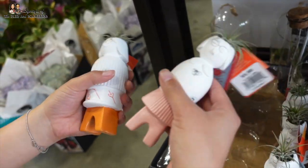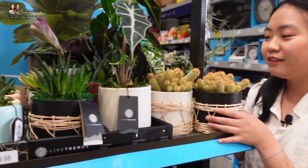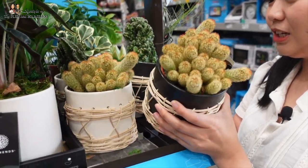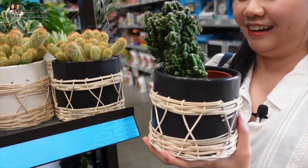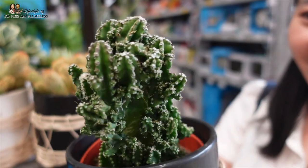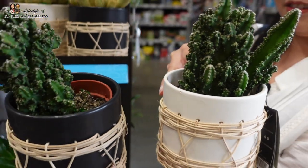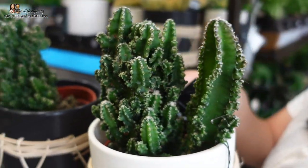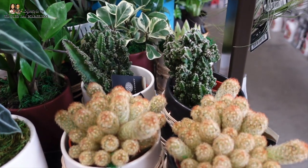It's like $9. Okay, Lowe's is really upping their game on cactus selections. So we've got the Cheetos. I love those. Okay, but what about these? What is that? It's like a brain tumor. These are $17. And they've got another one right here that's a little bit bigger. It makes me want one. I feel like you would only see these in nurseries, but Lowe's, come on now.